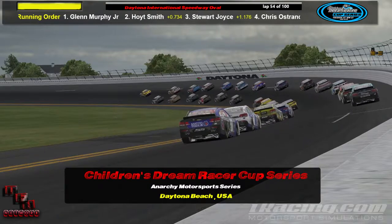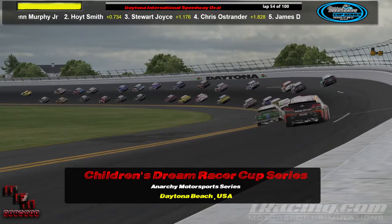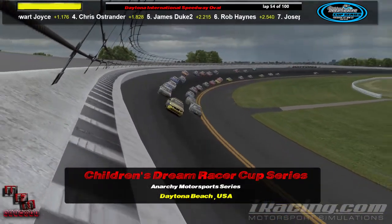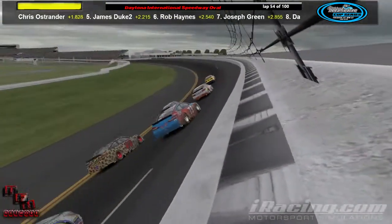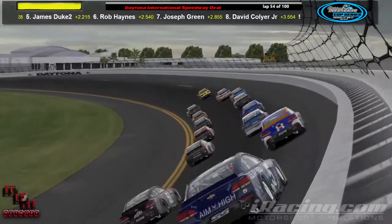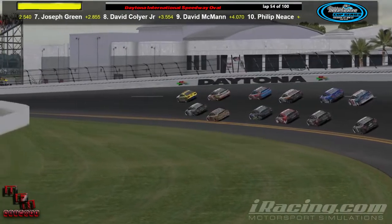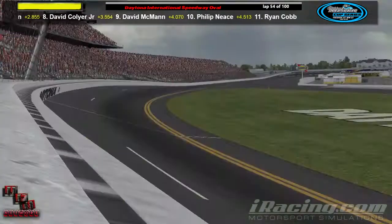Pressure off the pace car. Welcome back to Daytona, folks, here for the Children's Dream Racer Cup Series. Season opener race here at Daytona International Speedway. Glenn Murphy Jr., Hoyt Smith will be up front as the pace car will be set to go into the pits, this time by Matt Green on lap number 55.